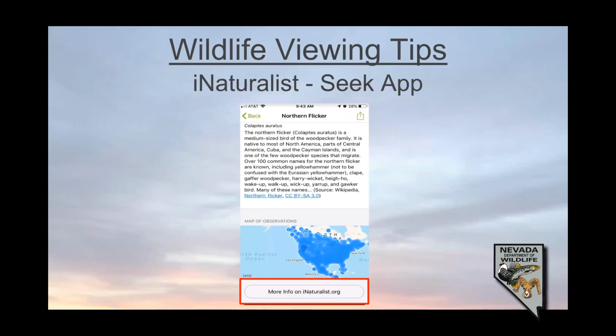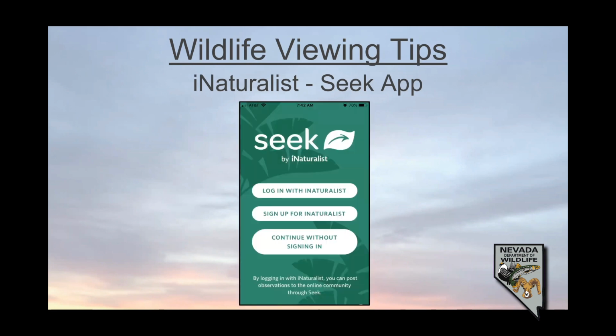One of the reasons why I think Seek is so helpful is that it's going to have a lot more information on it than the iNaturalist app. When we clicked on that little information icon on the northern flicker, it said at the bottom you could click to get more info, but you have to go to iNaturalist.org. The Seek app is a little bit more helpful in that it's going to have some more of the information that would be found on the .org website, and it's going to be in the Seek app rather than you having to leave the app and go to the website in order to find that information.